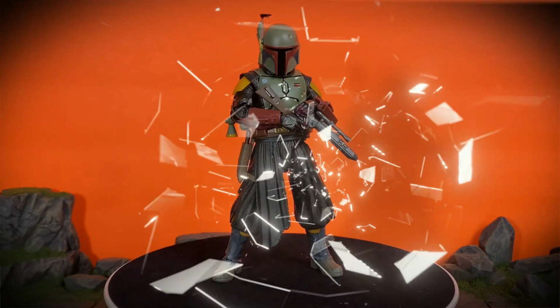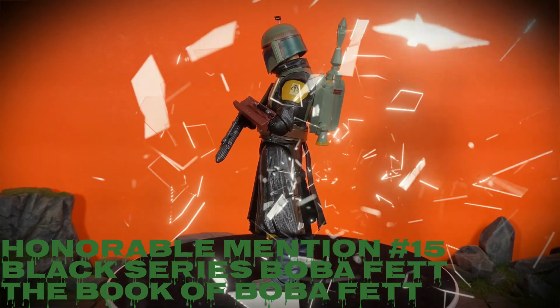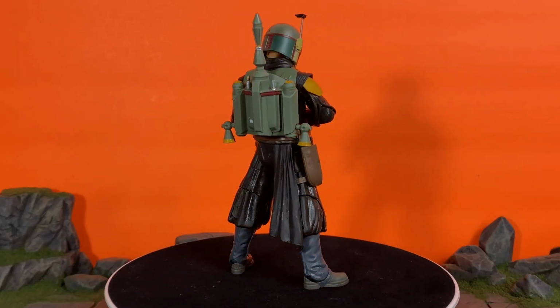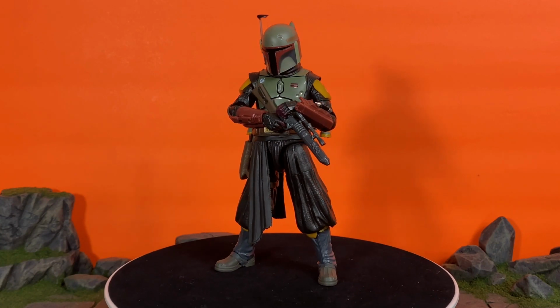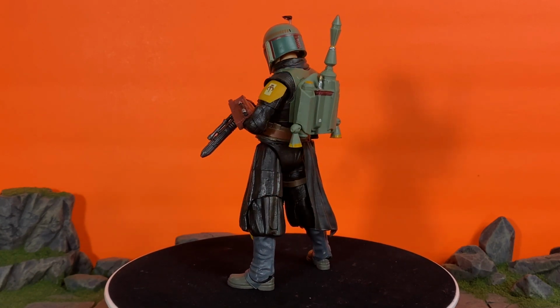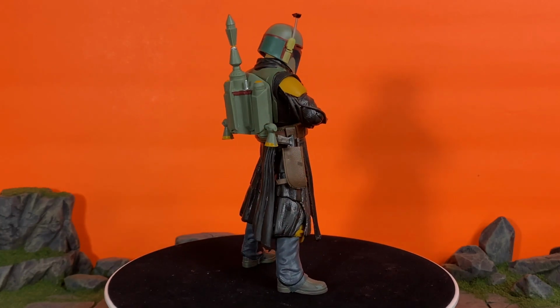Now let's check out who comes in at number 15, and it is the Star Wars Black Series Book of Boba Fett. This figure is another good release by Hasbro. Once again, it is a deluxe figure, but if you bought it around the end of November through December, you would have been able to get it for only $10 through $12, like I did. Man, that is a steal of a deal.